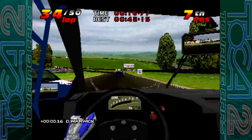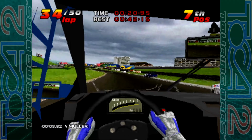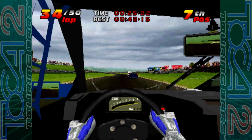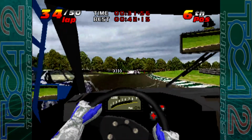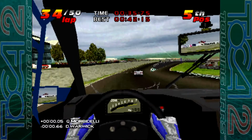Right. Got the outside line. So that's not gonna work. So I'm gonna have to dive up the inside, take the undercut. And it still isn't working, he's still on the outside. But I got the inside line, so you can bugger off, Warwick. I am taking his position. And the same goes for the Volvo as well. Thank you very much, get out the way.